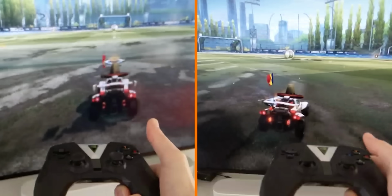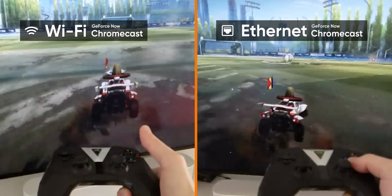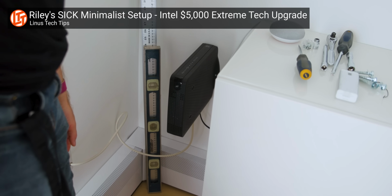At home, however, Riley noticed significant lag streaming both from his gaming PC and from the cloud, and strangely, both over Wi-Fi and a wired connection, though maybe it's not that strange. We did note in his tech upgrade video that his home router is pretty awful. Riley, really though, your home router is awful. You gotta upgrade that. I didn't know. Who uses the one from their ISP?